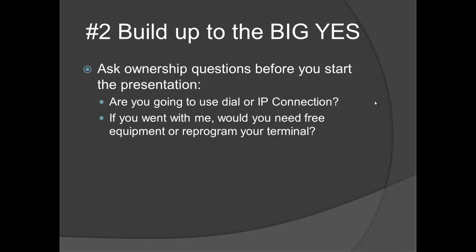But before you break out the analysis, do this. Say, now, Bob, I do have a couple questions for you before I get into the analysis. If we were to get you switched over here, do you use a dial connection or would you want the machine hooked up to an internet connection?